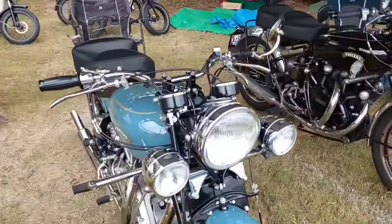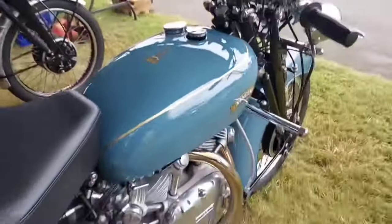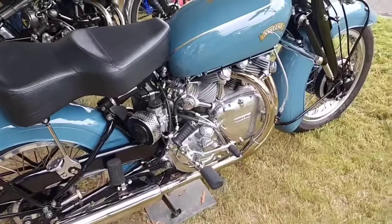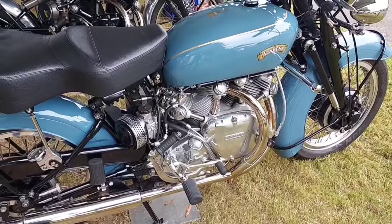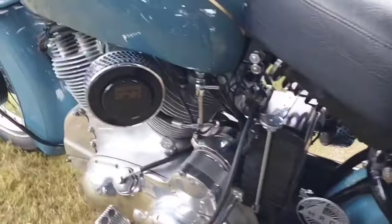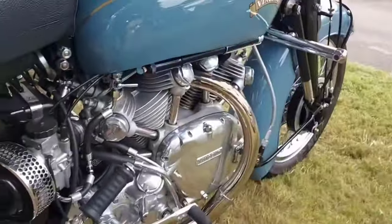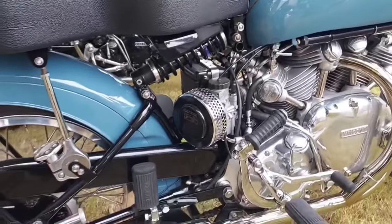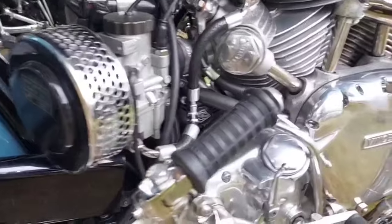Nick at Barber Heritage Days. Two Vincent Black Shadows, a 49 and a 52. Man, are they beautiful. Yeah, they're super sharp, man. I really like this one a lot. I don't usually like big powder blue bikes, but this one pops. Very, very nice. Beautiful.